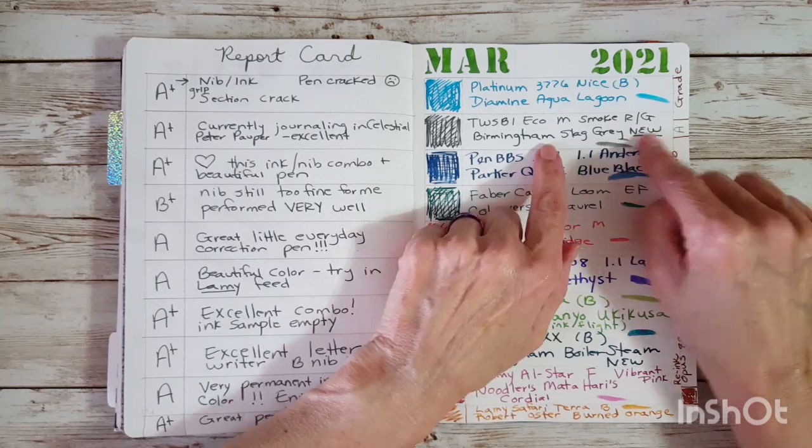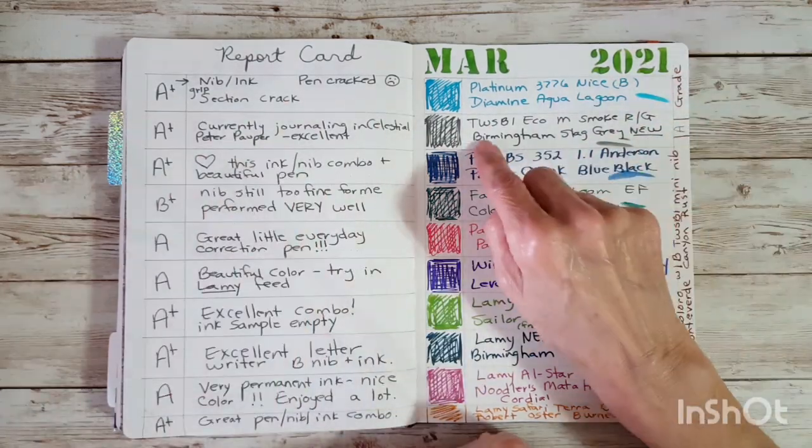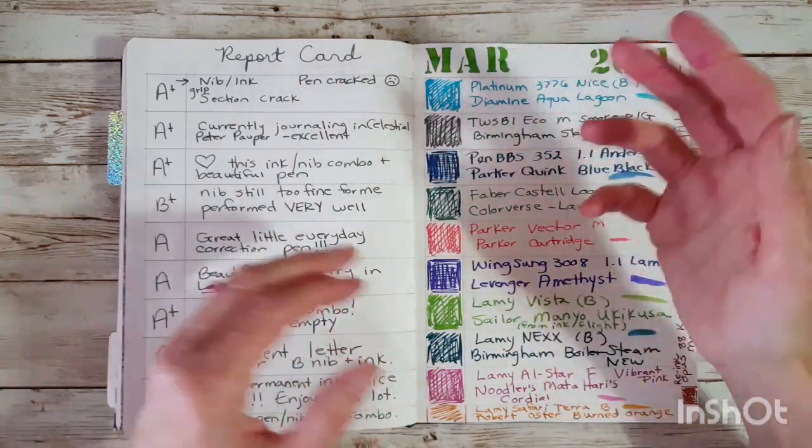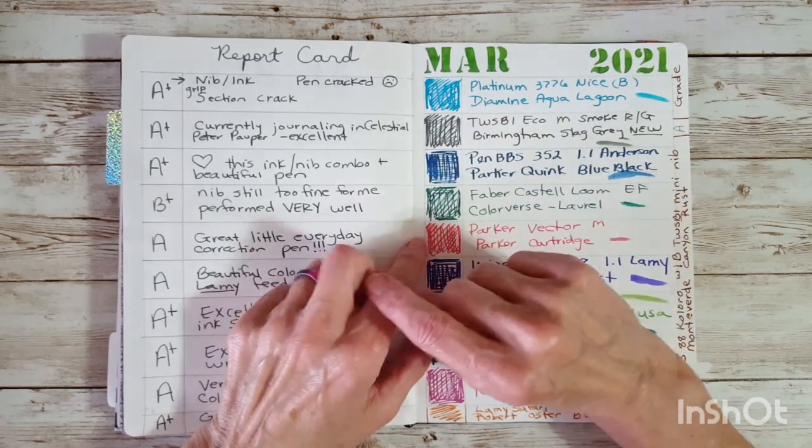And it is the new formula, which is cool because it's not like it's the old formula and I can't get it. I'm not saying that as I'm proving it, but I think you can still get that.